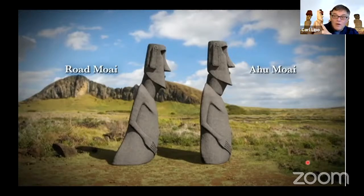The ones on the road are amazingly leaning forward, really far forward, such that if the statue was stood up again, because these statues are all fallen along the road, they wouldn't even stand up on their own. They would actually tip over, which is really surprising. Why would you make a statue that was gonna tip over? It really puzzled us for a long time.